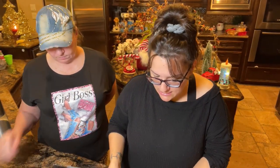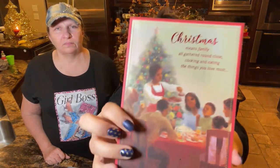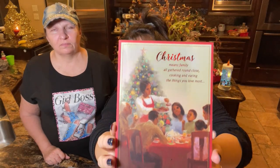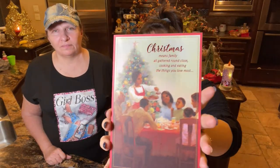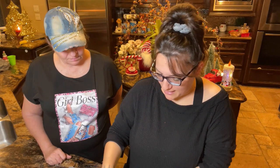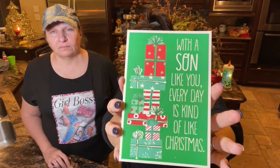Then, you guys, I have this one for the table downstairs where we're gonna have dinner. It says, Christmas means family all gathered around, cooking and eating the things you love most. And I'm gonna frame this. I have a beautiful, beautiful frame from Goodwill that is gorgeous, and it's gonna go so well with this one here. I have this for both of my sons, really. It says, with a son like you, every day is kind of like Christmas. And yes, it really truly is.